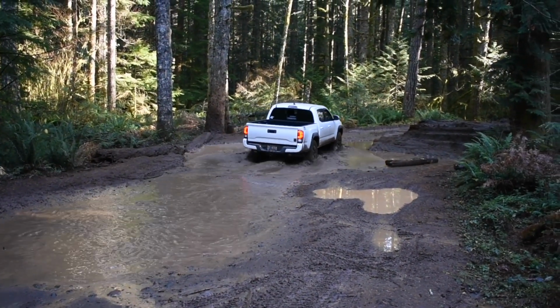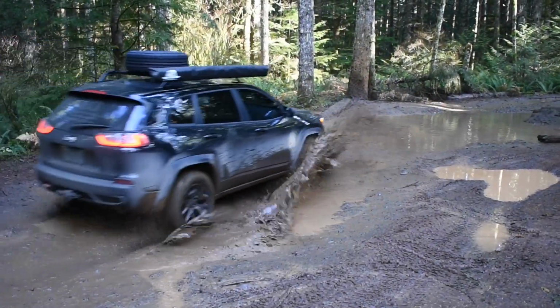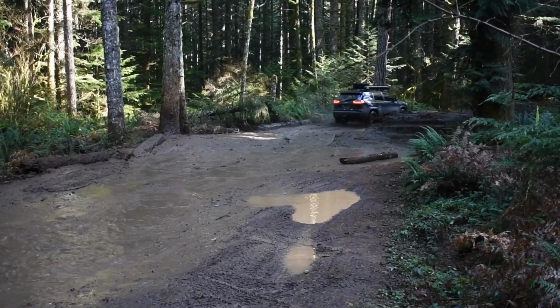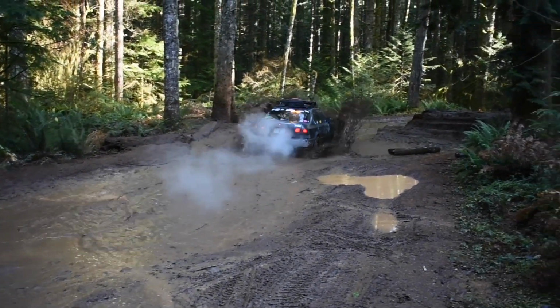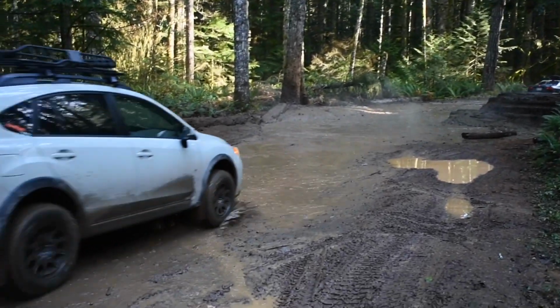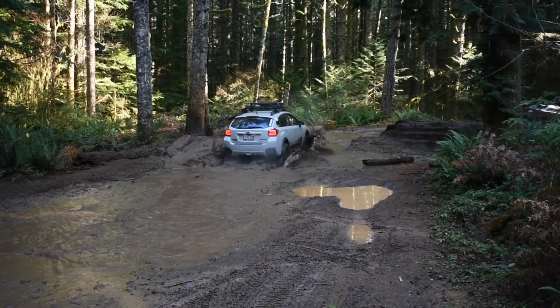When I'm doing a group trip out to this particular area, I like to save this spot for the very last because I feel like it's a really fun way to end the day. Everybody just loves getting dirty in the mud. Smiles, laughter, you can tell people are having a real good time out here. After a final few splashes through the mud pits, we decided to pull over and air up and start dispersing and heading back towards town.